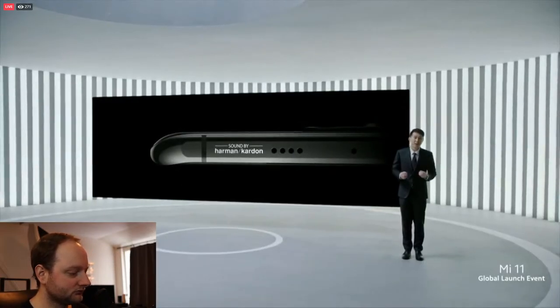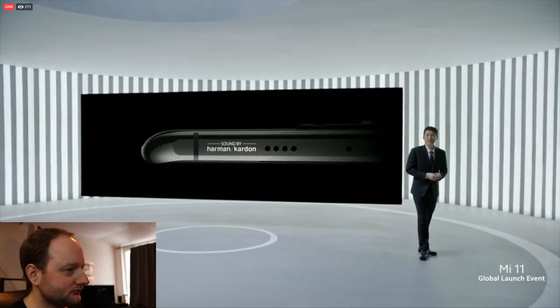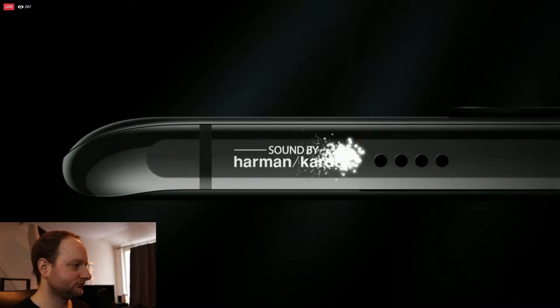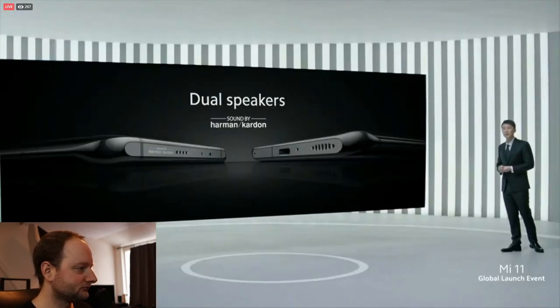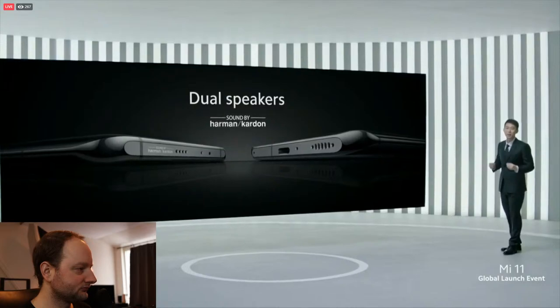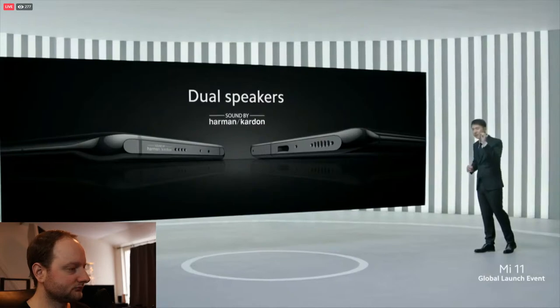Pairing their golden ear and tuning with our leading hardware has led to a truly phenomenal listening experience, worthy of all your favorite films. Paired with the tuning of Harman Kardon is a pair of excellent dual speakers. But we also acknowledge that sometimes you want a different experience.